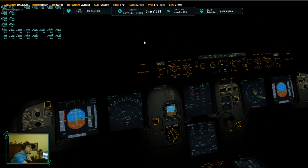133.35. It's going to be a bunch of radio frequency changes coming up. So, North Tower is 126.9 at O'Hare. 126.9 is North Tower.